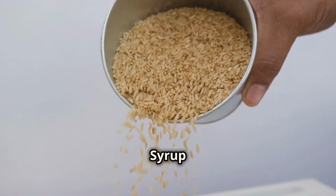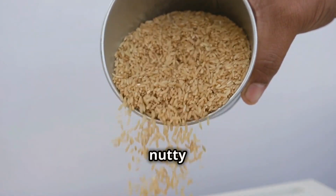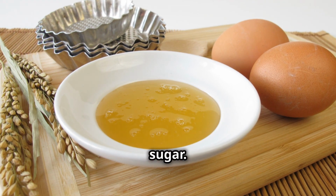Brown rice syrup. This sweetener is made from brown rice and has a mild, slightly nutty flavor. It's a good source of complex carbohydrates and has a lower glycemic index than sugar.